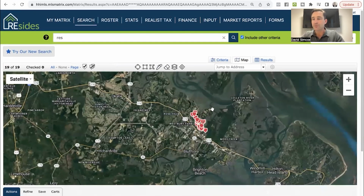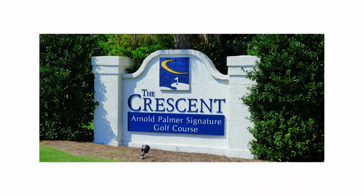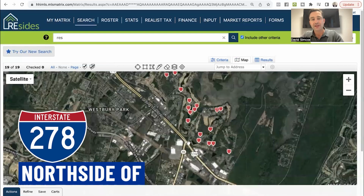All right, and now we're moving on to our fifth and final neighborhood in the category of public golf courses. This one is called the Crescent, and you can see it's right here on the north side of 278.